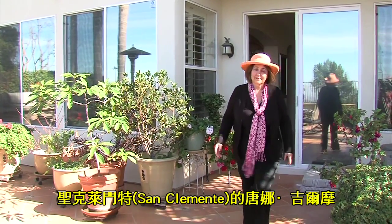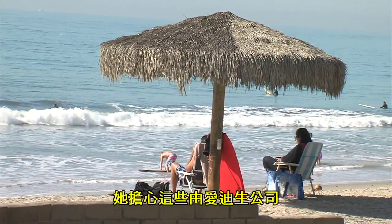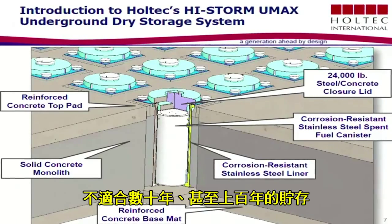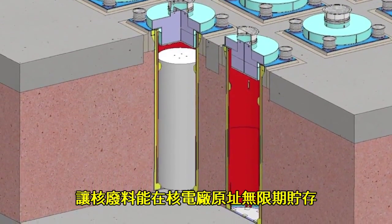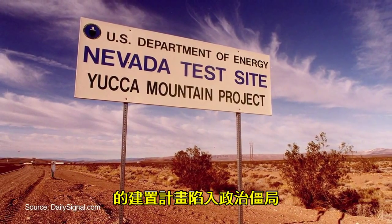Donna Gilmore lives in San Clemente, maybe 5 miles from San Onofre. She's worried the stainless steel casks that Edison has chosen to use are not robust enough to last for decades or even centuries. The Nuclear Regulatory Commission recently ruled that radioactive waste can be stored on site indefinitely, since political gridlock nixed a long-term storage site for nuclear waste in Nevada.